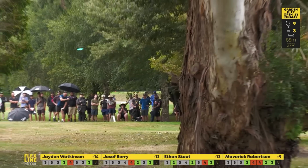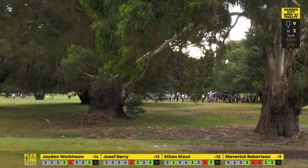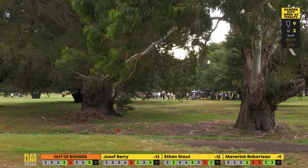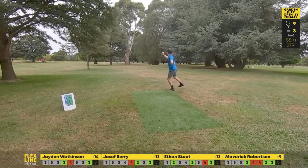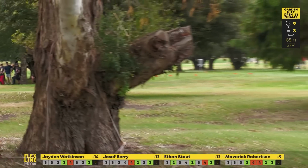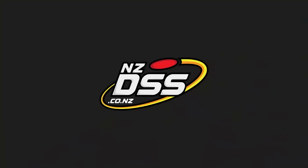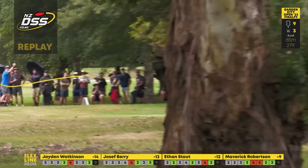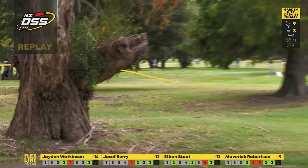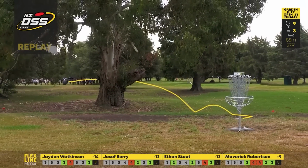Jay following suit, but so he's going inside the tree again. I think he did that last round. I wasn't sure if that was his intentional play, but catching a limb and dropping into the OB area. I would imagine that he's trying to release it with a bit of anhyzer, surely. And once again, Ethan with a smooth backhand right under the basket. So with Jay going OB, Ethan under the basket, we could have a potential 2-stroke swing here. Could make for a spicy back 9.